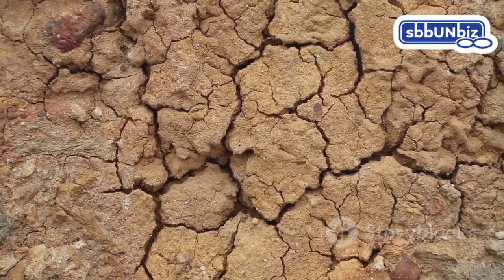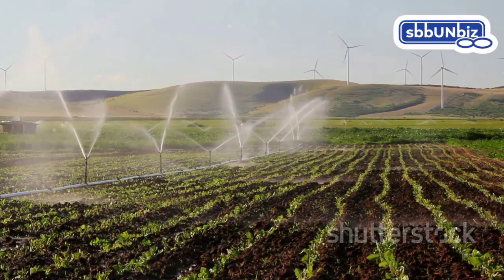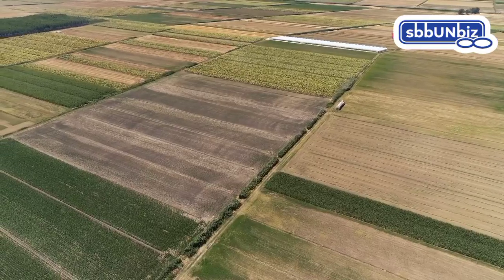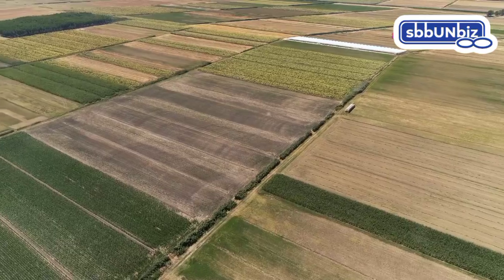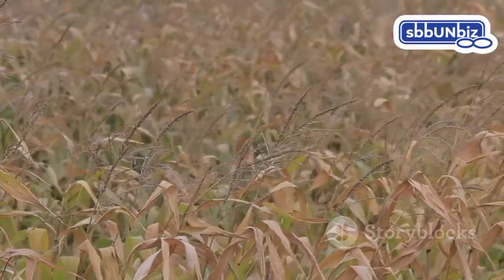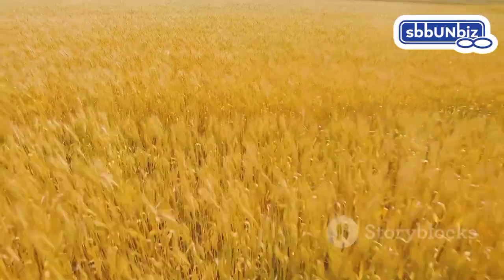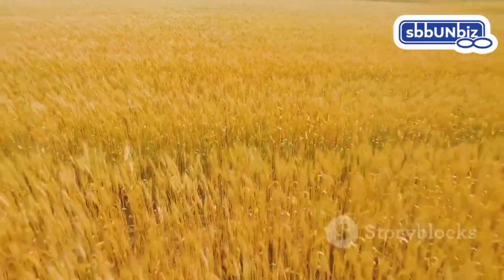Dryland farming techniques minimized water use. They maximized the efficiency of limited rainfall. Crop rotation and drought-tolerant crops became essential practices. Drought-resistant crops revolutionized farming on the high plains. These innovations led to increased yields and greater resilience.